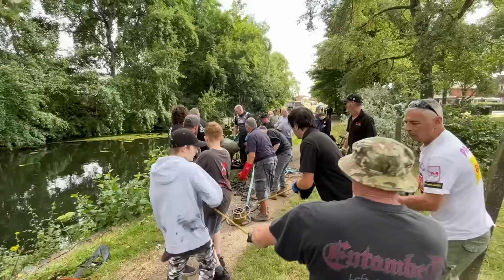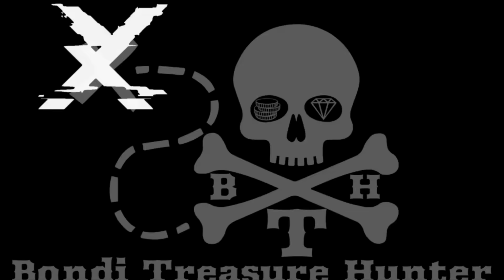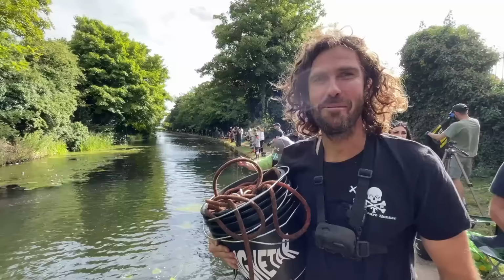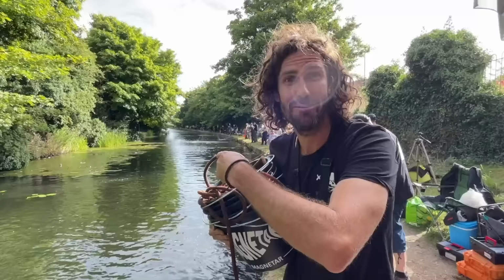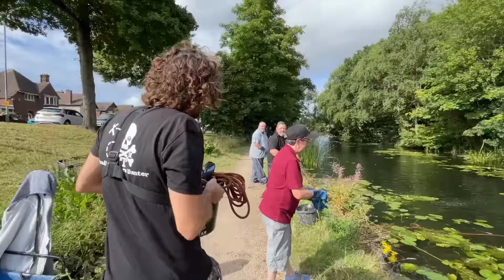Everybody, let's go. All right. Welcome to the world's biggest magnet fishing event. We are in England and there's about 500 magnet fishers here. We are raising money for charity, so everything we find goes to money, and we're going to find loads today because look at all the people we've got here. It's going to be an awesome day.